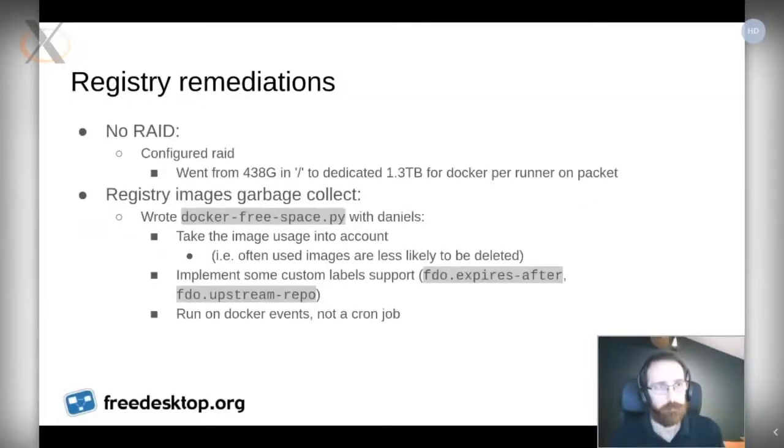So we took some steps to do some registry remediations. The first was to actually configure the RAID, which is something which seems evident. And we went from 440 gigs in slash, so in shared storage, to a dedicated 1.3 terabyte storage per runner, for the runners on Packet, the runners that freedesktop is actually administering. So that was nice. It has an impact. We will see that on the next slide, but it's still not enough.